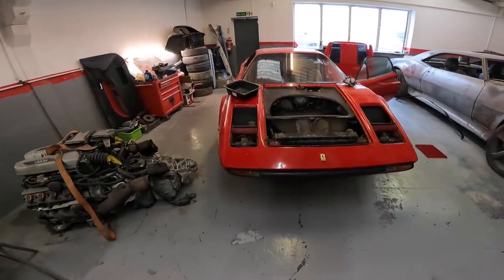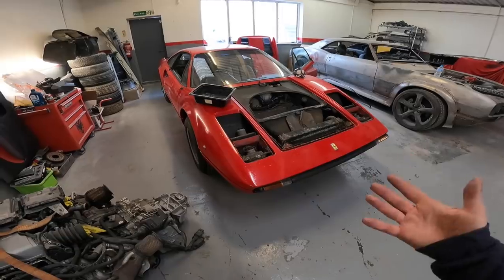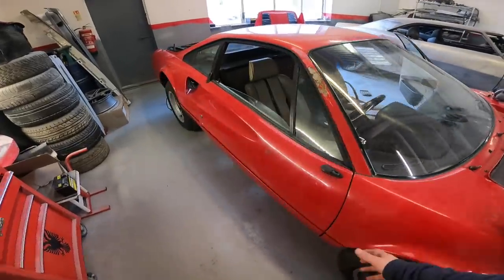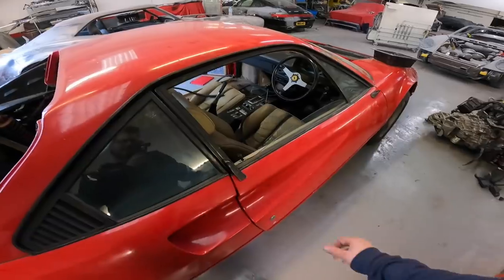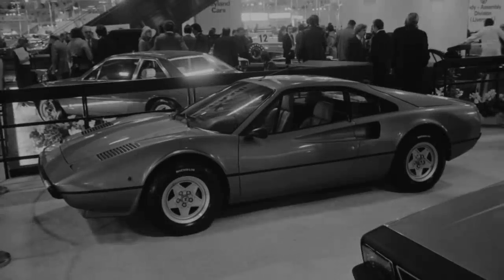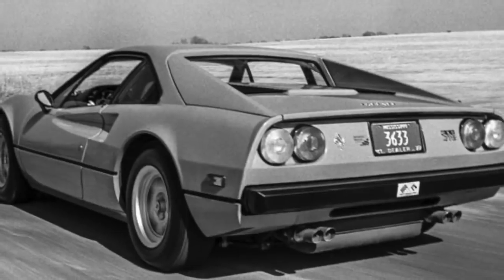Everyone wanted the later cars. No one wanted to touch the fibreglass ones. But nowadays, these are the type that are really sought after. This one is a 1977 car, I believe. And as you can see, not only is it rare, this one is even more rare because it's a right-hand drive car. In 1975, the Ferrari 308 made its debut at both the London and Paris motor shows.